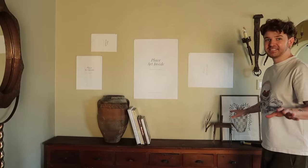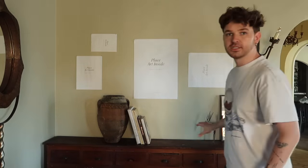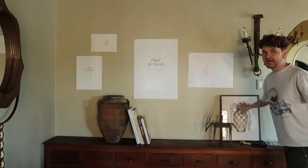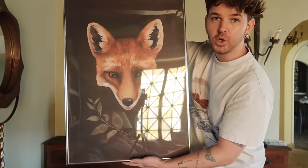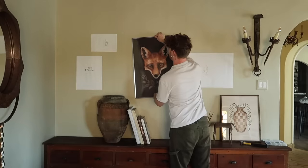So I placed some items that I'm kind of thinking about adding, mainly around the frames. So I did all the templates on the insides of the frames, and I really want to lean this vase one. I thought that'd be so fun to maybe style a vase around the vase print. And this fox print is going to be the star of the show. Check that out. So we're adding our fox here.